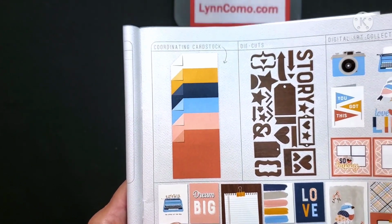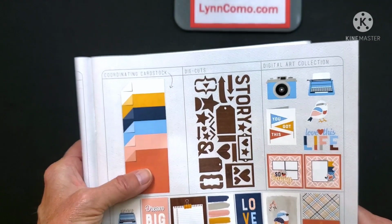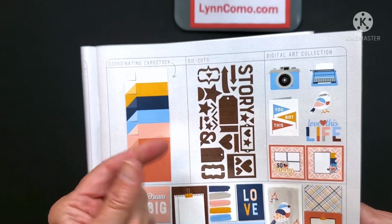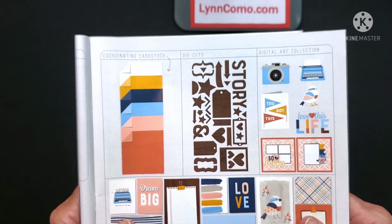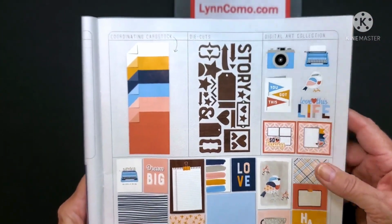I love the fact that we coordinate everything for you. So we do have a package of coordinating cardstock. These wood are die-cut pieces. They're chipboard that have the color of wood on one side, but I flipped them over and used the other side and some shimmer brushing on my layouts. The digital art collection for those who are into digital art.